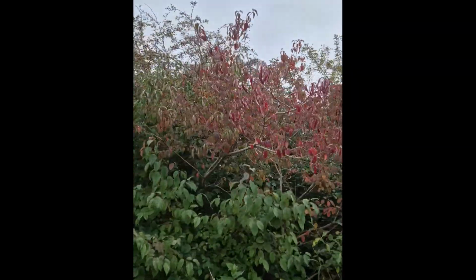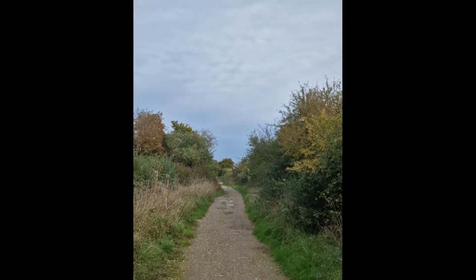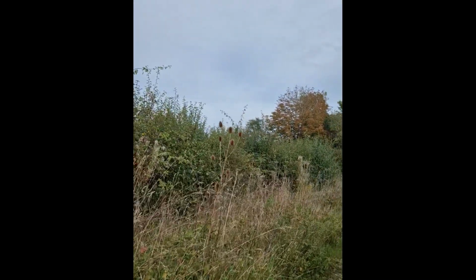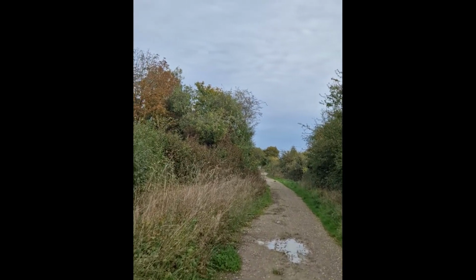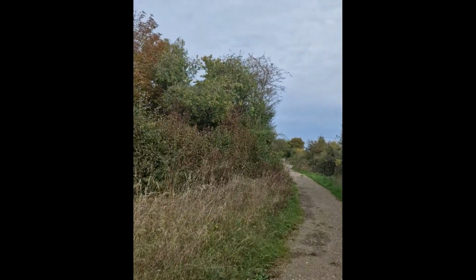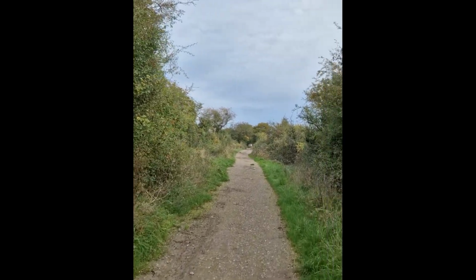Some autumn colours coming in. We are definitely in autumn at this point, but a lot of the trees haven't decided whether they're going to start dropping leaves or not. A little bit of autumn colour, but not really much. Still very green at the moment. I think it's because we had a really bad summer, so the trees are having a hard time deciding what summer is and what autumn is. I've got no idea how they know.